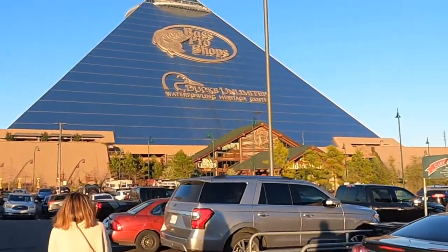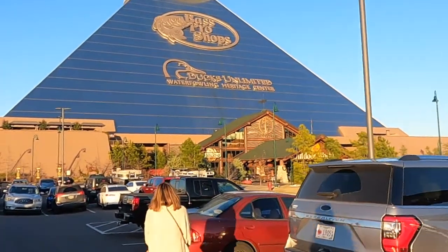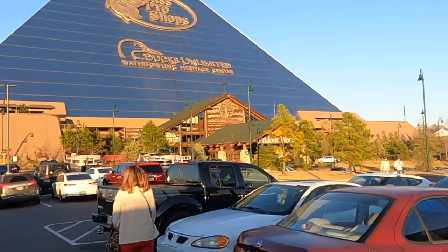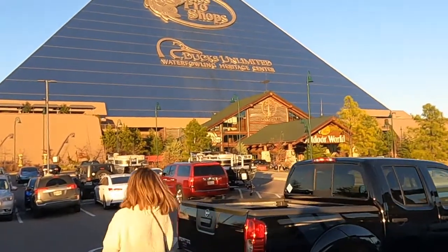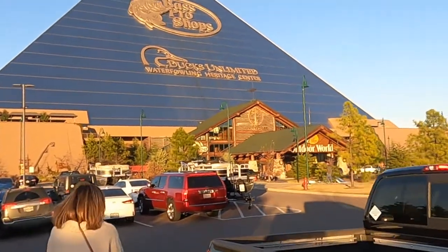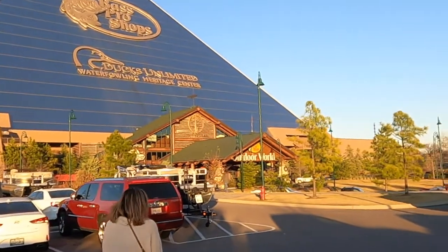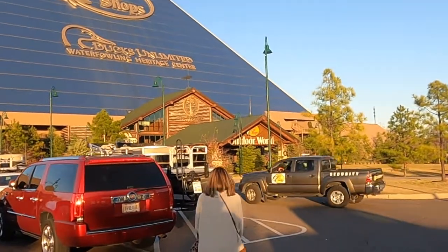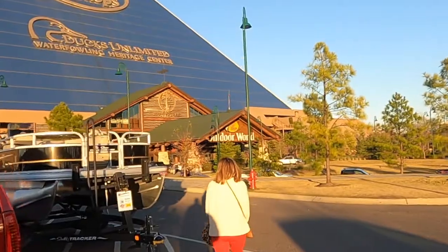Complete with dog food. White River Fly Shop. White River is a big fishing river in Arkansas for rainbow and brown trout. Big Cypress Lodge, you can actually come and stay here. It's a really nice place. We haven't stayed there. So anyway, here we are, Memphis, Tennessee, Bass Pro Shop, the Pyramid.